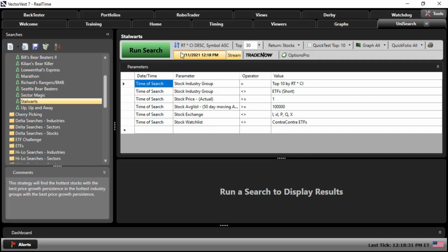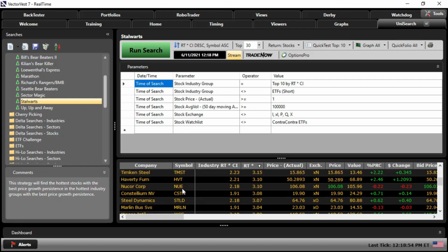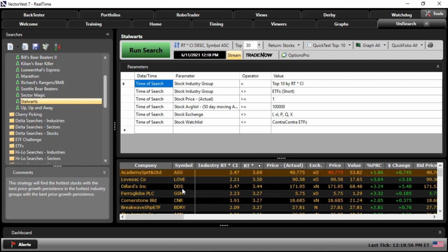And another thing, the stocks that are returned will be returned by not upside potential, but short-term price trend along with comfort index. Now, if I run this as of today, which is 6/11, and I'm looking at the top 30 stocks, look, ASO there, Lovesac, Dillard's, also in the retail space, going down the list, man, these are good stocks that have a good combination of RT times CI and in industries, the top 10 industries by RT times CI as well.